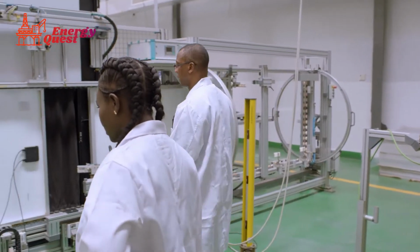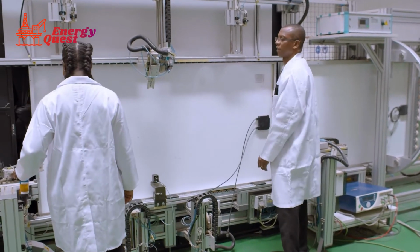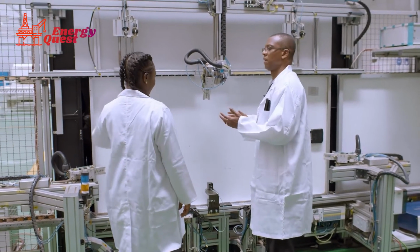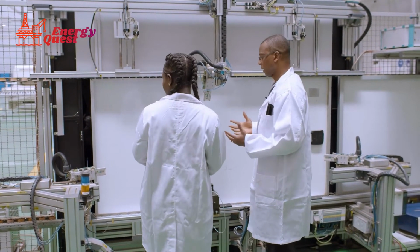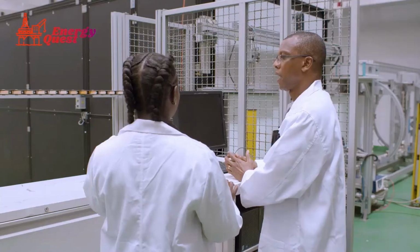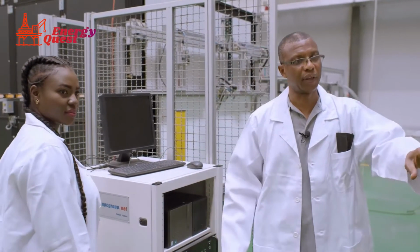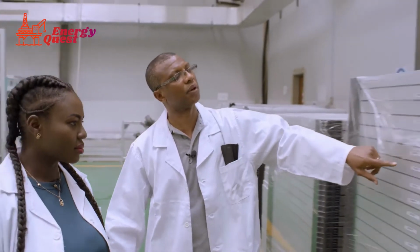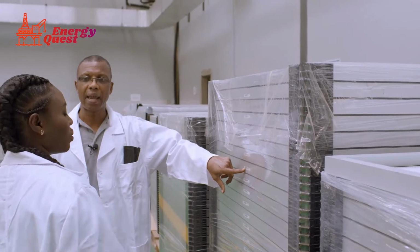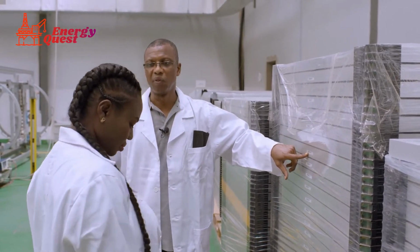And then once that is done and they pass, they come into what you call the sun simulator, or the IV tester. What that does is essentially simulate putting the panels out in the sun, what it will be like if it's in the sun. And for every panel that we produce, it has a unique serial number, which includes the date of production and the sequence of the panel in terms of how many we produce that day.